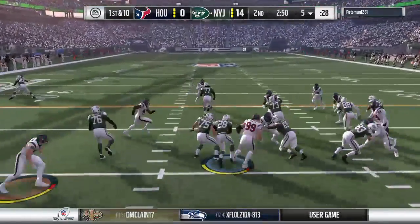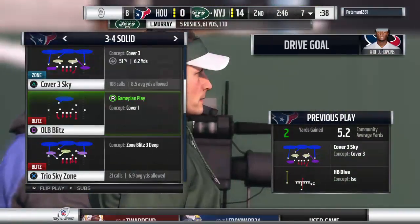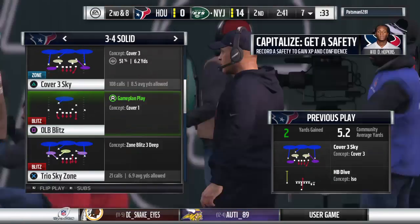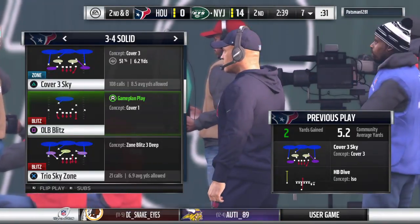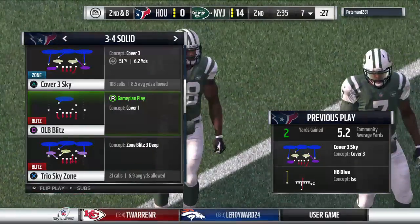They begin the drive with a run by Murray. And he'll take this forward only up to about the 7. 2 yards on the carry there. It'll be 2nd down. J.J. Watt makes another tackle there, and it's for a minimal gain. And let's face it, if that's all you're going to get running the ball, you're not going to have much success against him and his team.